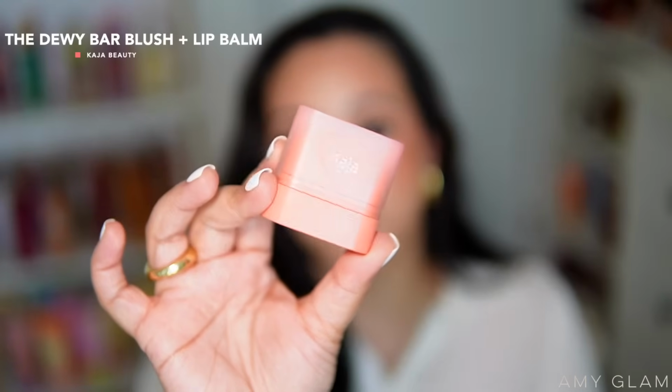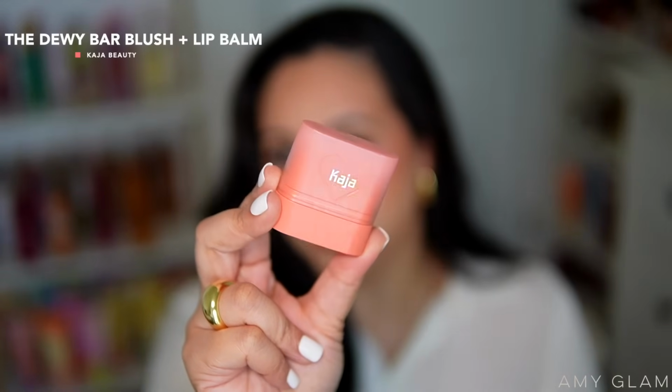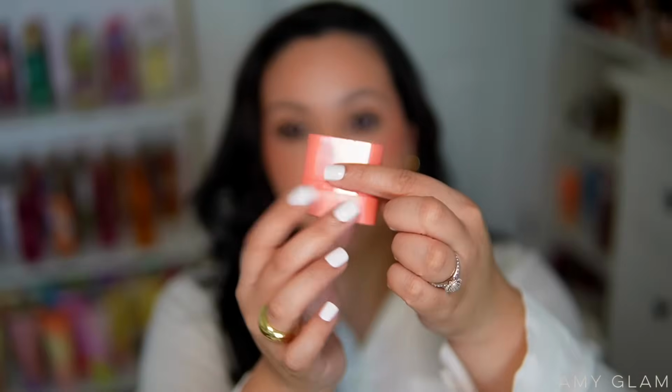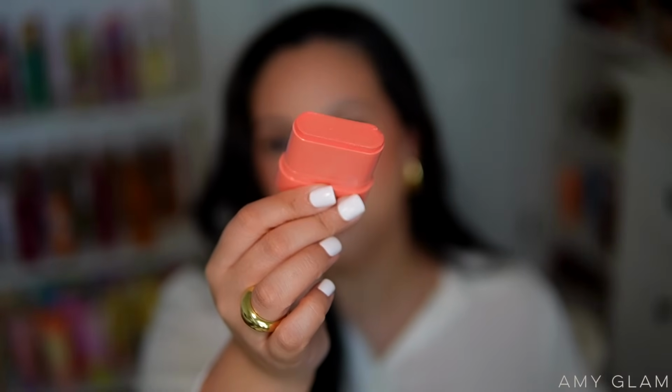The one that I use is, first off, the Kaja Dewy Bar. It is a blush, and you could also use it on the lips. The color that I used was Peach Cobbler. This is the one that I used a few times this month, and I was really loving it because I have been getting into the whole peachy blushes, and it's so cute. When you open it, you click it up and the product comes out. It kind of looks like a deodorant.